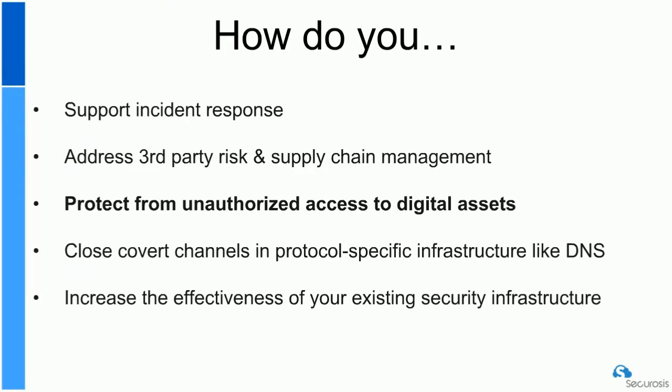Yep. Okay, great. Unauthorized access to digital assets. Let's dig into that one.